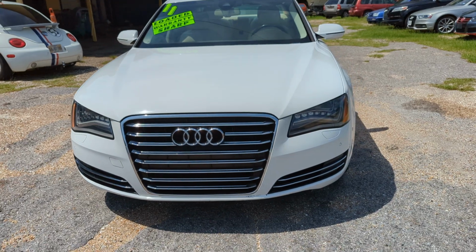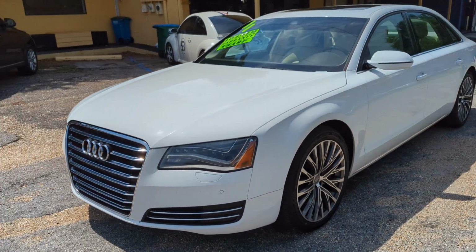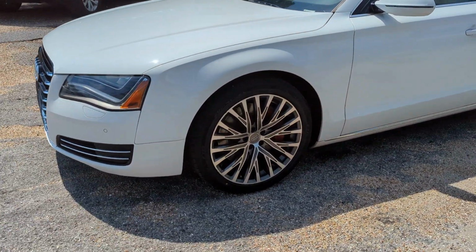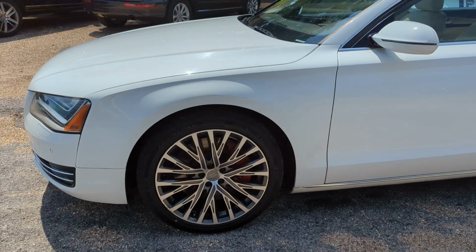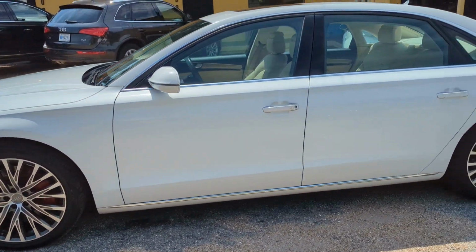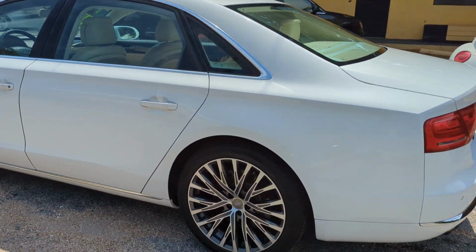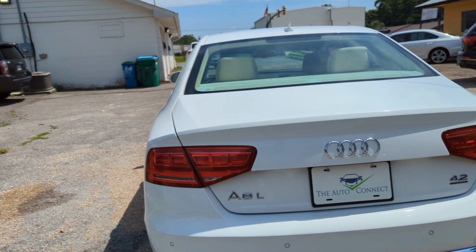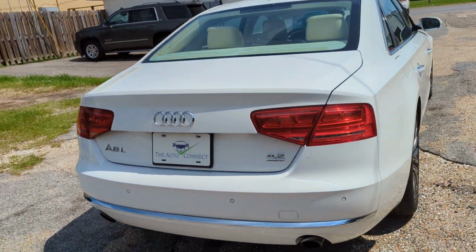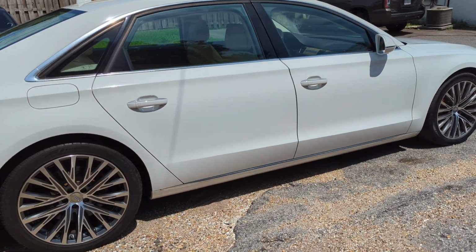We have a 2011 Audi A8 L, 4.2 V8 engine in it, all-wheel drive Quattro, brand new tires, just serviced, 20-inch rims on it. Thing drives great. Exterior is in excellent condition, especially for a 2011. This one is pretty loaded up: massaging seats, leather, nav, backup camera, Bluetooth. Really comfortable car, great road trip car.